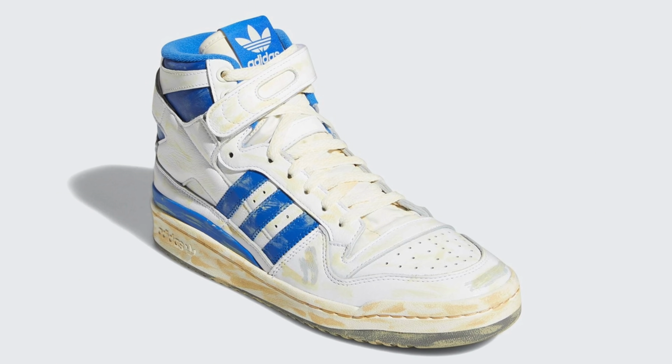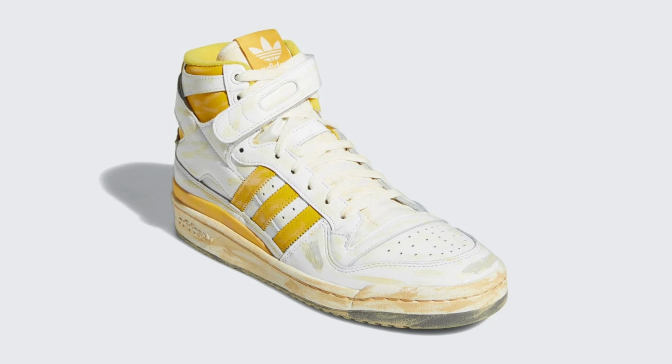Then moving on to March 4th, it looks like we've got 2 different colorways of the Adidas Forum Hi 84s dropping. These shoes come in a white and blue and a white and yellow makeup, and both feature aged details throughout, which honestly I find kind of tacky.